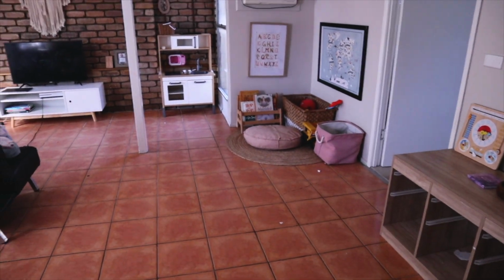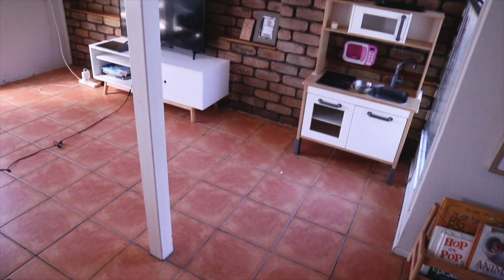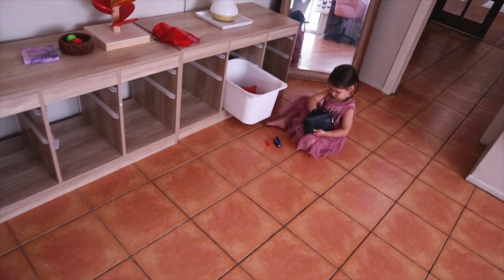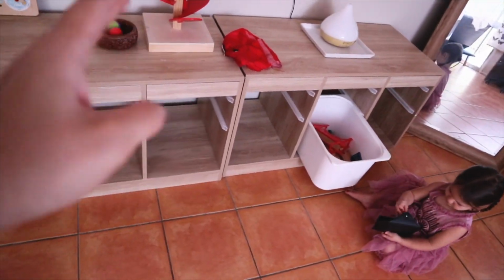So that's everything picked up. I still need to sweep the floor, but I feel like that took me, if I raced around, which I honestly didn't, 3 minutes tops. And that is with 5 kids at home with me, 4 of them 5 and under, plus my 8-year-old's still pretty messy as well. That is how quick it can take, guys.